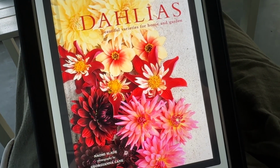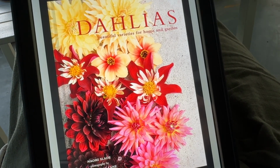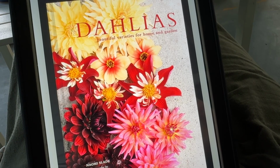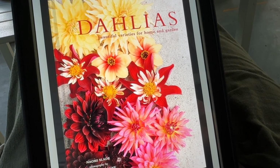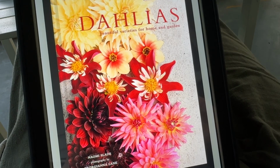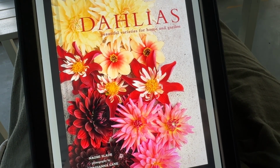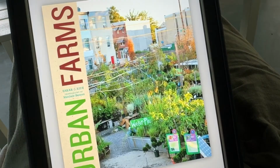Look at this gorgeousness. Dahlias by Naomi Slade. Oh my goodness, I was salivating. I started looking up where to buy more dahlia tubers, because they're just so fun. Now sadly, they don't smell good, even the one that they said would have a scent to it. But look at this color and this structure. It's just so edible. I don't know if they're edible or not, but I want to eat them.